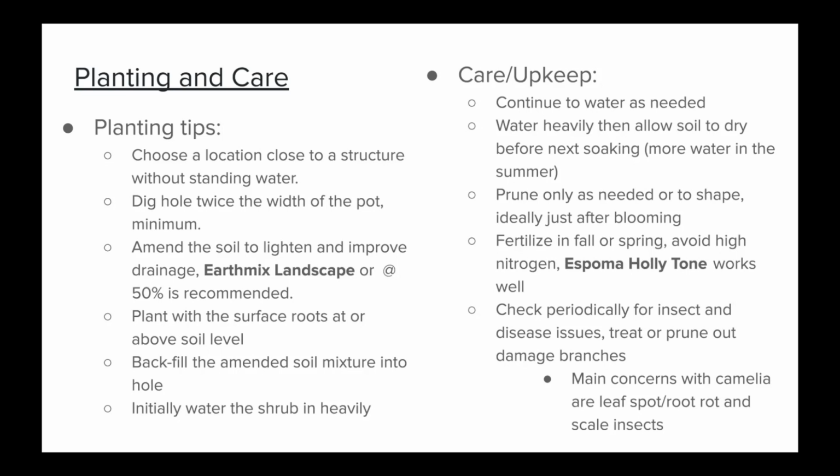I wouldn't do any heavy nitrogen fertilizer on camellia, just to avoid excessive tender new growth. Hollytone's a great product. It's not going to really push this plant to grow a lot, and it's going to really help with the evergreen characteristics and what this plant really prefers in soil.